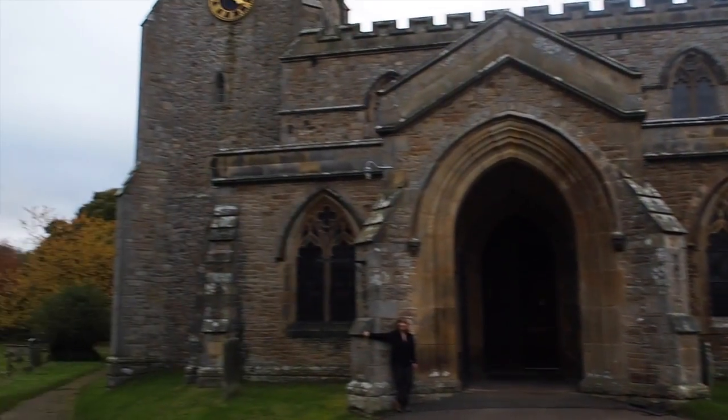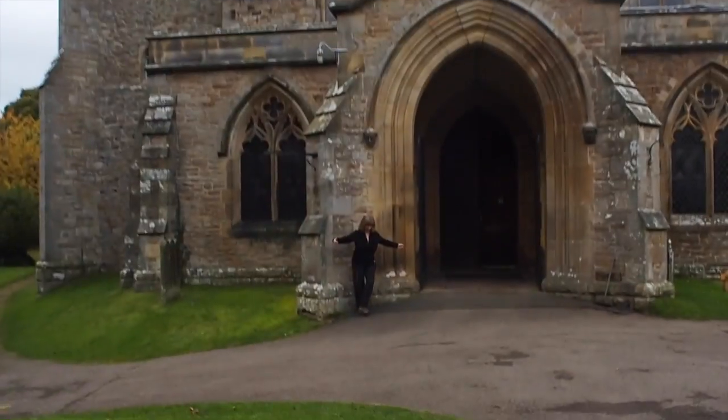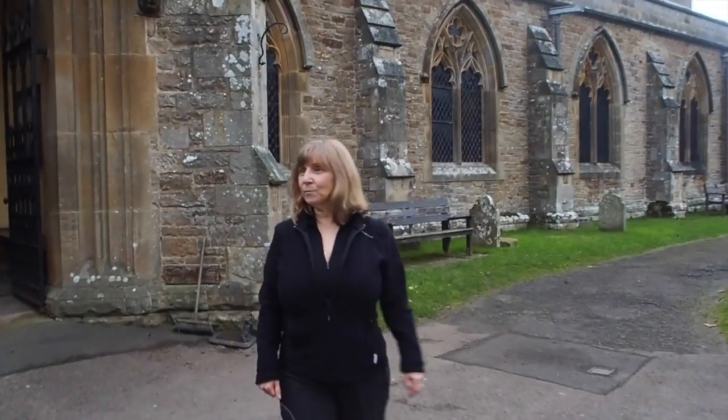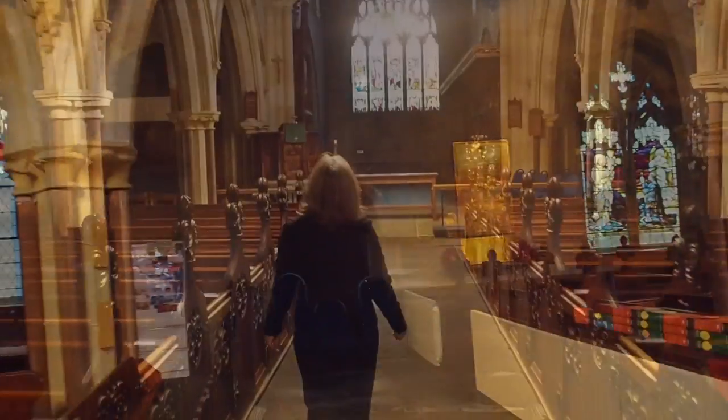What do you think of this church, you little thing? Could you tell us why this area of the Dales is such an affluent place? It's affluent because of the sheep industry. Yeah, and the mills for all the wool. This is really impressive.